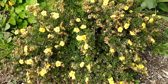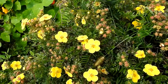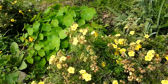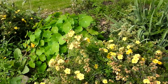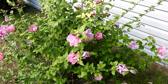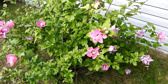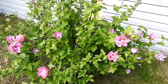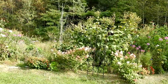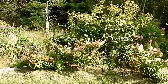Our potentilla bushes are looking really nice right now. They've come into full bloom. Last year I had a tall plant over this, one of the cup plants that I'll show you shortly. They get 10 feet tall and they didn't like the shade from that, so they're doing a lot better. Here's our Rose of Sharon bush, which actually looks the best it's ever looked as well right now. I put a lot of water on this year, and that helped it, I think, because it's in a fairly dry, sandy place.